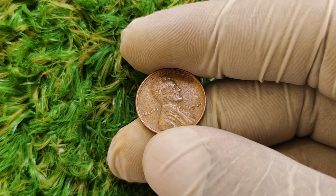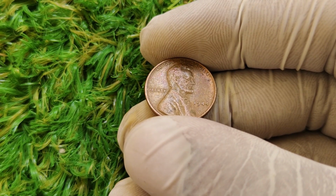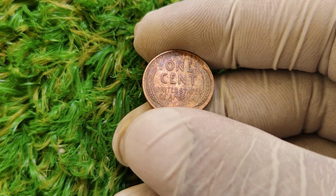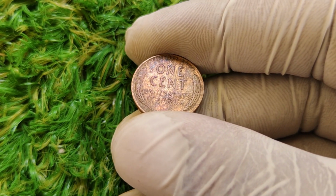So, the 1944 no-mint mark Lincoln wheat penny may seem common at first glance. But as always with coins, condition and variety make all the difference. So, what makes a 1944 no-mint mark wheat penny worth $78,387 today? Let's break it down. There are a few key factors.